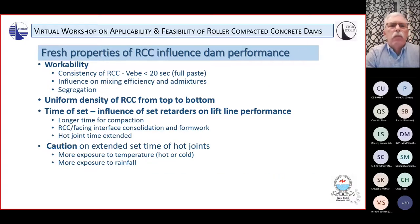The fresh properties of RCC greatly influence concrete dam performance. A workable RCC mixture will have a consistency that will allow full compaction in 4 to 8 roller passes, normally less than 20 seconds. This also reduces segregation. Low VB times can have better mixing action and incorporate chemical admixtures. And VB times of 8 to 12 seconds have incorporated air entraining admixtures. Most compaction specifications, however, don't address air entrained RCC.